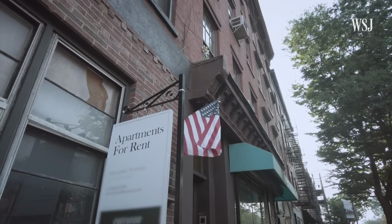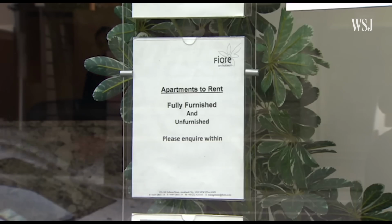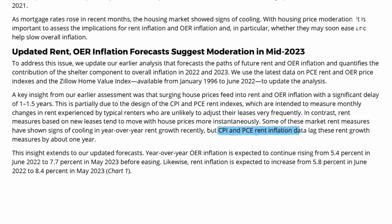What the BLS is trying to do is capture both the people who are in the market for a new apartment, who are signing new leases, and the people who are in their existing lease, who are paying the same price they were paying last month. So the BLS is trying to get a picture of the overall market, sort of every renter. According to a study by the Dallas Fed, changes in the rental market can precede changes in the shelter index by about a year. You have to wait for enough people to sign new leases or to renew their leases for those price increases to actually show up.